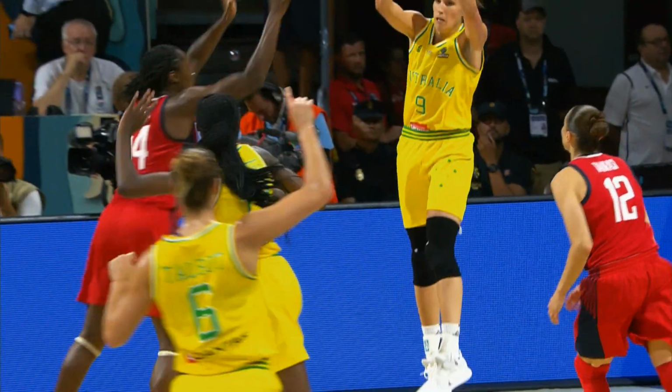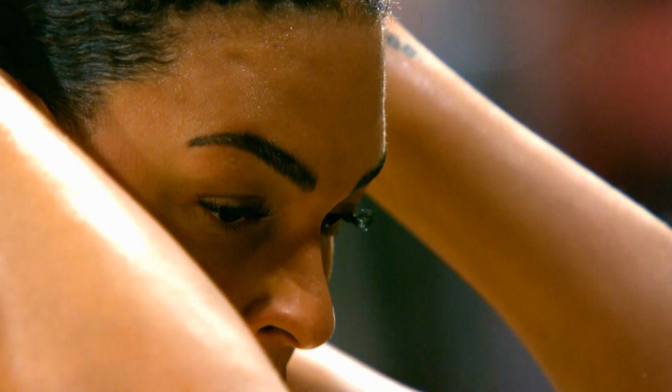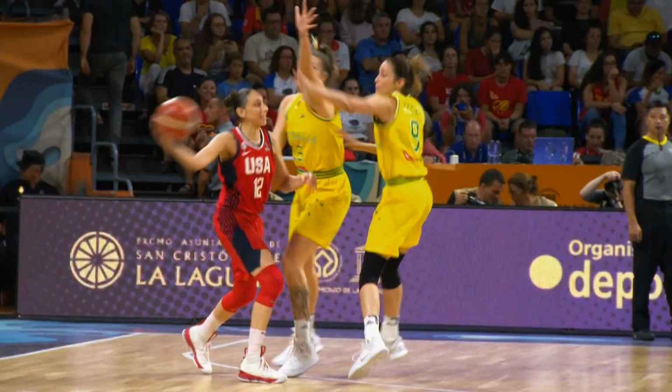But the Opals were hanging on, trailing by 5 in the first and ending the half 8 behind. They went into the locker room knowing gold was still within reach. We said the first 5 minutes will decide if it's going to be a 20-point blowout or we're going to stay in the game. So hopefully we're staying in the game.